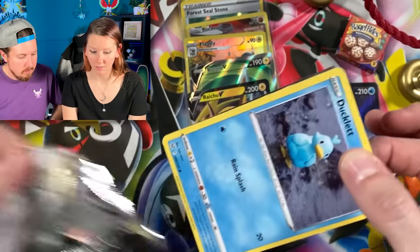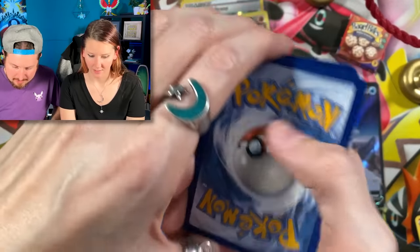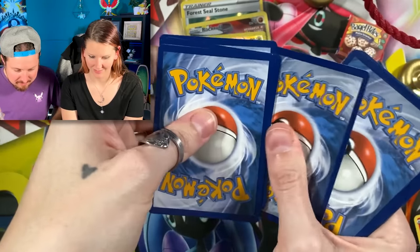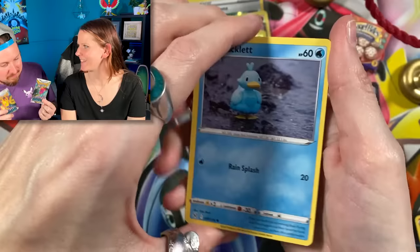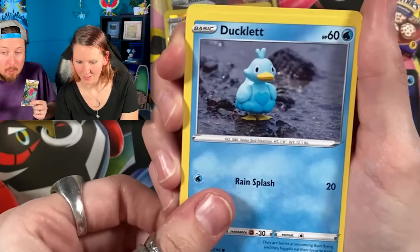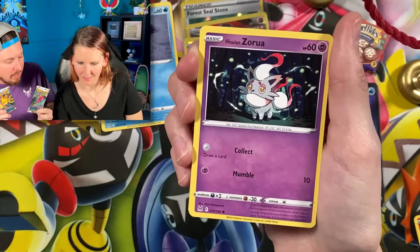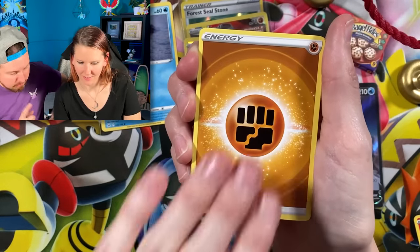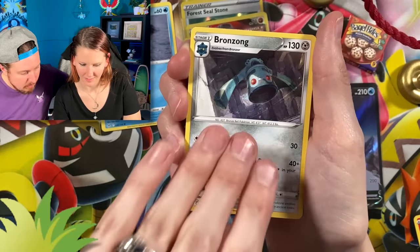Aww. Already off to such a good start. So I need a secret rare in both of these, and hope that I get nothing. Or a trainer gallery in both of these. Okay. And a holo rare in both of these. All right. It's possible. Energy. We got Thornton, Bronzong.